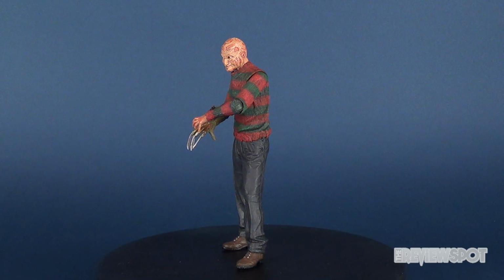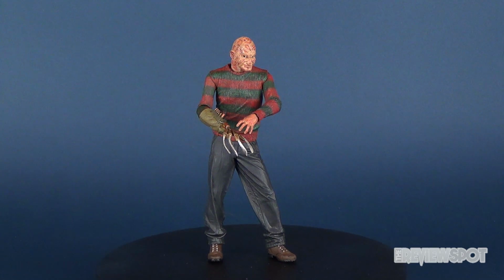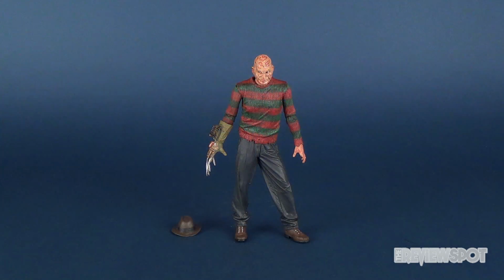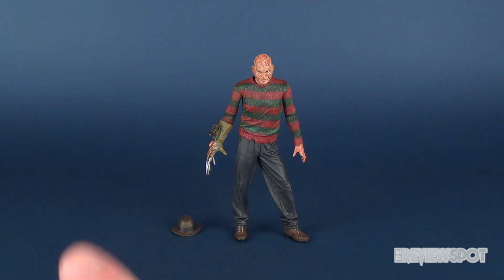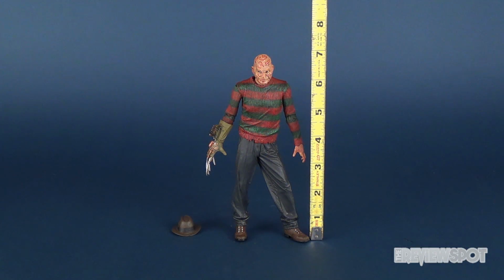Hey guys, today we're going to be going back and revisiting the NECA Toys A Nightmare on Elm Street Series 4, Freddy's Dead, Powerglove Freddy. Powerglove Freddy I did way back on September 22nd, 2013, so about a 4-year gap between that video and this revisit here. Let's get some size going for Freddy Krueger.